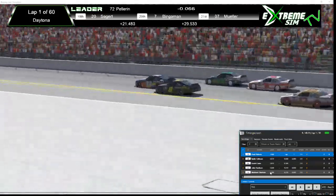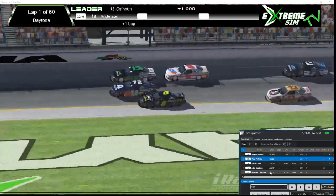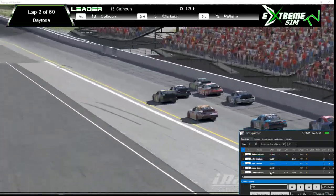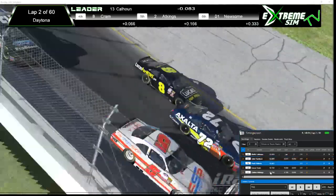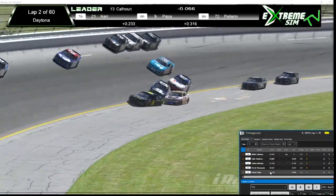Now Lucas can pull out of line. That's going to kill all the momentum and give the momentum back to Keith on that outside line. Now Lucas is still on the bottom. Oh, and he's going to tag the 72. There will be a caution. There's going to be a big one here.